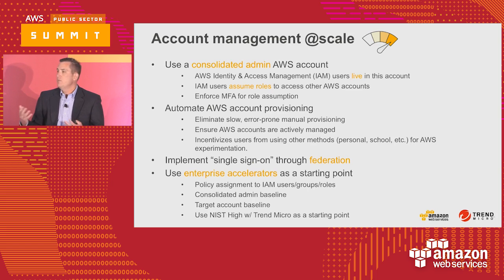One of the ways that we tell people to do this is, if you're going to programmatically create accounts, a really great idea is to take our enterprise accelerators and use them as the baseline for all these accounts. So a developer can go in, create an account, and then automatically those accounts will be baselined with all the appropriate best practices and security to make sure it stays within those constraints.